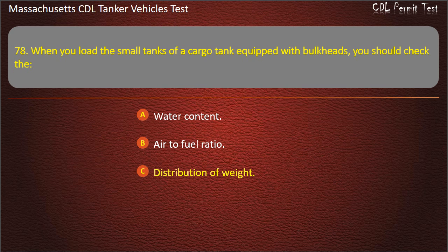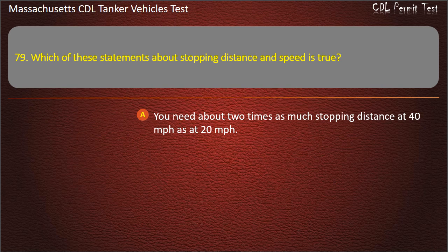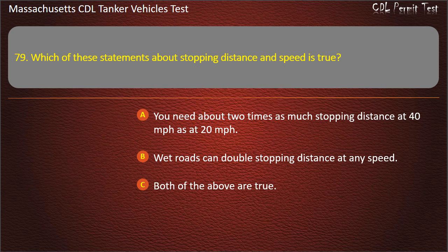Question 79. Which of these statements about stopping distance and speed is true? You need about 2 times as much stopping distance at 40 miles per hour as at 20 miles per hour. Wet roads can double stopping distance at any speed. Both of the above are true. Answer. Wet roads can double stopping distance at any speed.